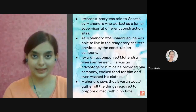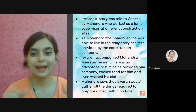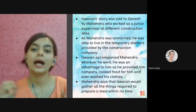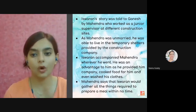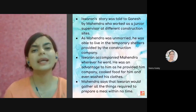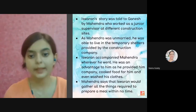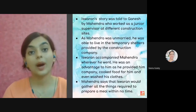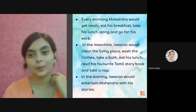Okay. Now this is the narration that Mahendra begins. As Mahendra was unmarried, he said that he was living in temporary shelters provided by the construction company. And Ishwaran accompanied Mahendra wherever he went. He was an excellent cook, and he ran his daily errands, did his daily chores. And Mahendra says that Ishwaran would gather all the things required for a meal within no time.